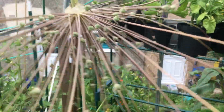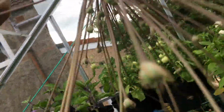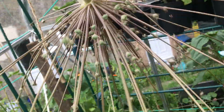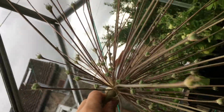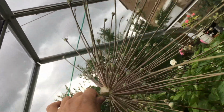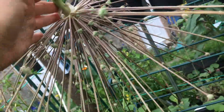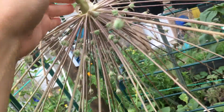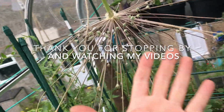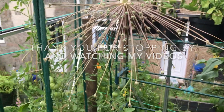I wanted to show you this allium called Schubertii, which I hung upside down to dry. I plan to use it as a Christmas decoration later on. I plan to spray it with some paint, I don't know, but it looks stunning. I mean, look at the size of this. You can see my hands, and look how big that is. Stunning.